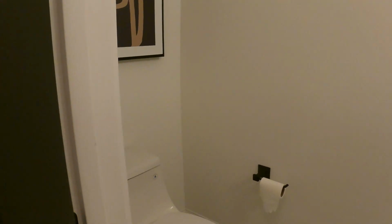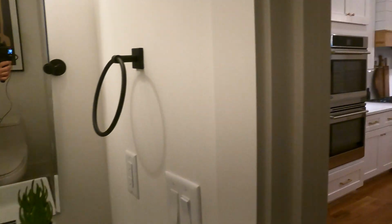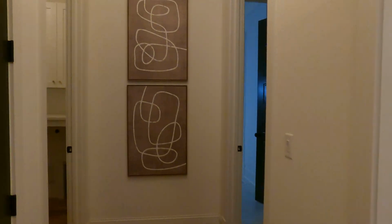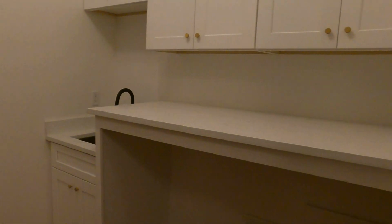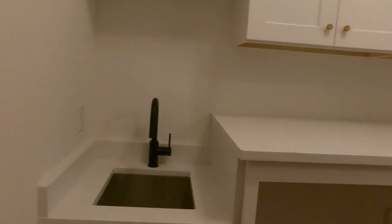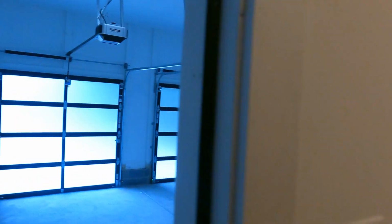But you know, little things like toilets that are modern and cool, and then you've got these elements, modern and lovely. But even the doors. Most doors you're gonna find in new construction are hollow core. These are solid core. That'll have something to do with sound insulation as well. And they've got this already pointed out beautifully with cabinets and a nice tall folding table and a sink and all of that. I'm so tempted to just open this door and show you what this garage door looks like from the inside, as I mentioned.